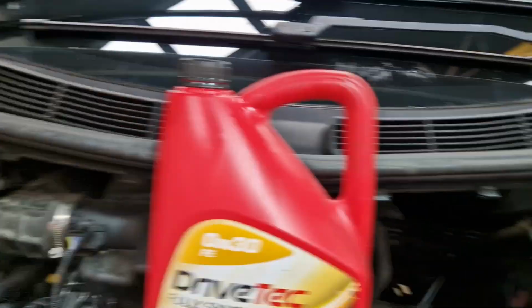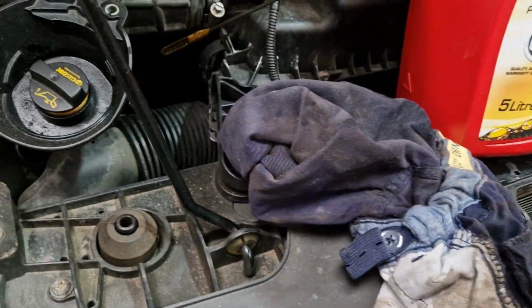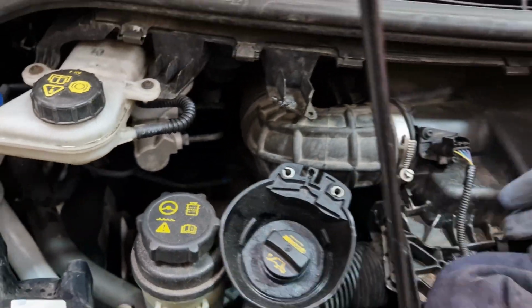Got a box of tricks, so I'll show you the oil. And so you can just see there, oil level is low, so we'll put some in, top it up. Go and park it there now, mate, will you?